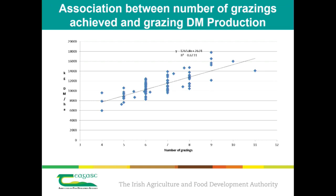So you can see here, two key things. And it's not a chicken and egg scenario, because spring grazing management drives the farm to grow grass, and it drives the farmer then to have more rotations in the system. So there are really key, important things that you should probably go home with from today. Spring grazing management drives the farm to grow more grass, and it drives you then to have more grazings across the farm.